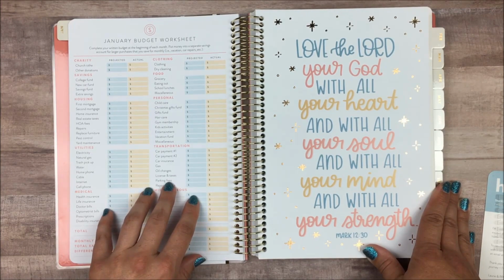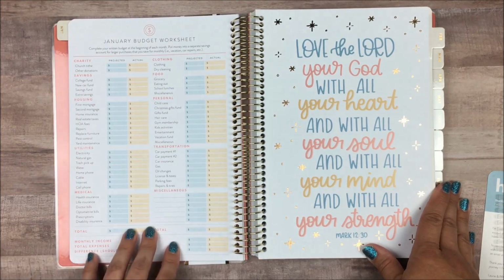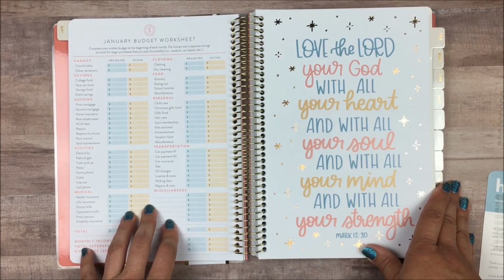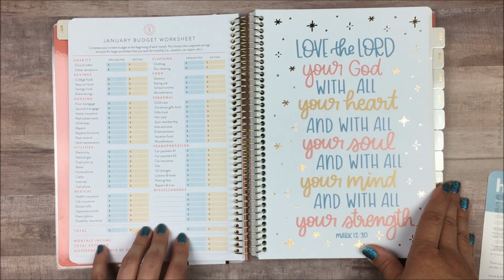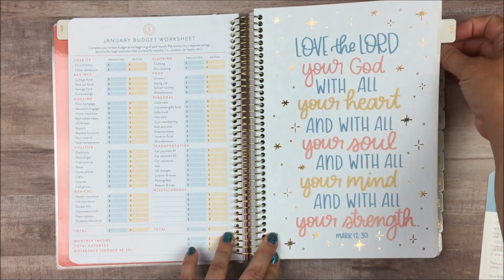What I like to do is print out the budget that I actually use on sticker paper, and then I just put it in this space and cover up what's here. But if you do need help setting a budget for the first time, this is definitely helpful in helping you know where to start. Okay, so each of the months is the same except for the tab design.